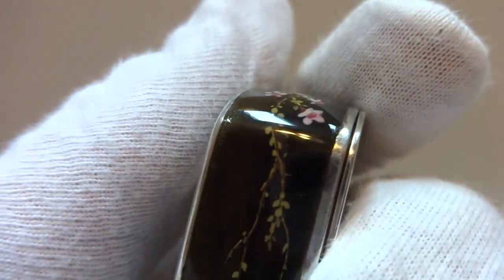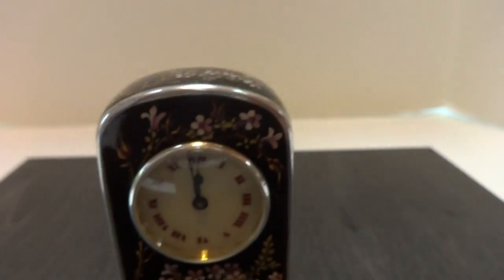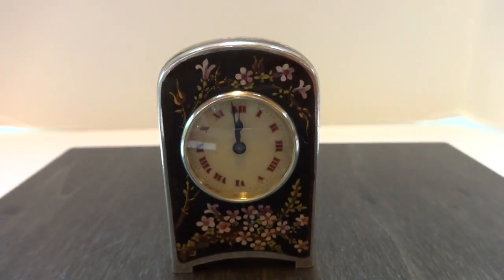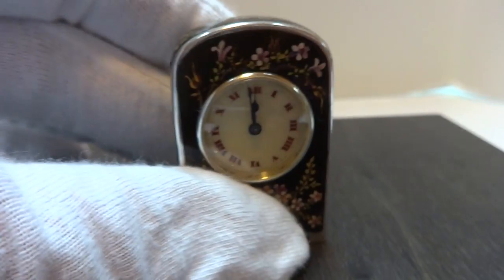So it's kind of fun to look at and then, you know, see how the gauche captures the light, presents itself differently. Overall, wonderful condition and a very small example as well. I just think the floral scenes are really pretty.